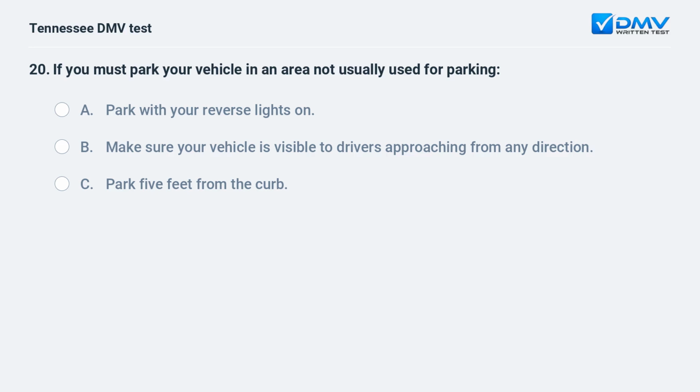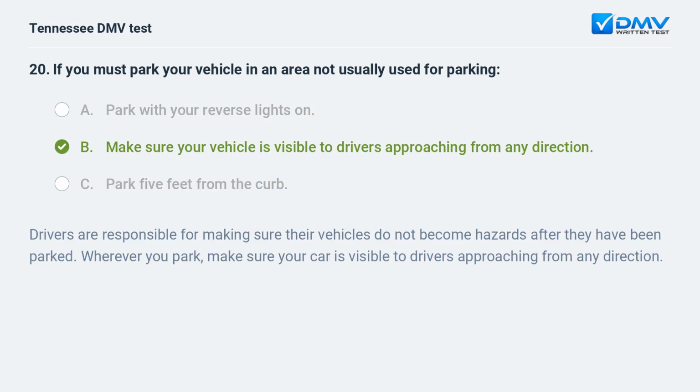If you must park your vehicle in an area not usually used for parking? A. park with your reverse lights on. B. make sure your vehicle is visible to drivers approaching from any direction. C. park 5 feet from the curb. B. make sure your vehicle is visible to drivers approaching from any direction. Drivers are responsible for making sure their vehicles do not become hazards after they have been parked. Wherever you park, make sure your car is visible to drivers approaching from any direction.